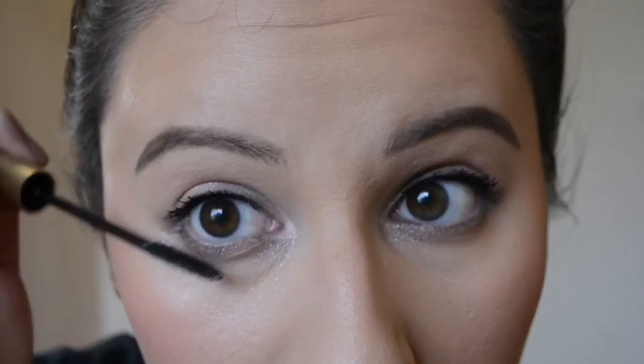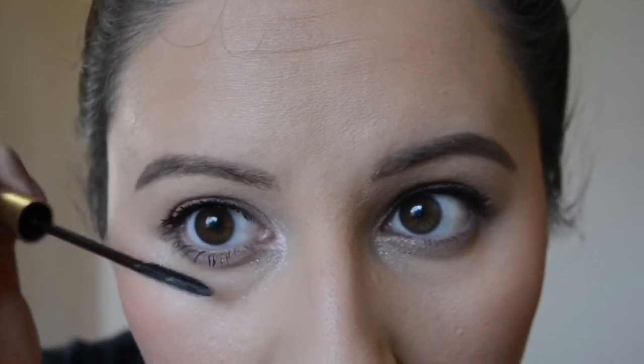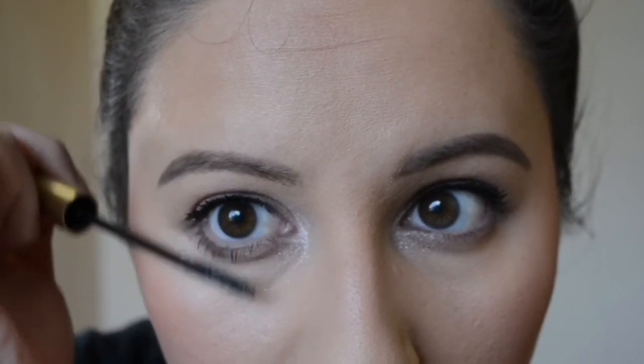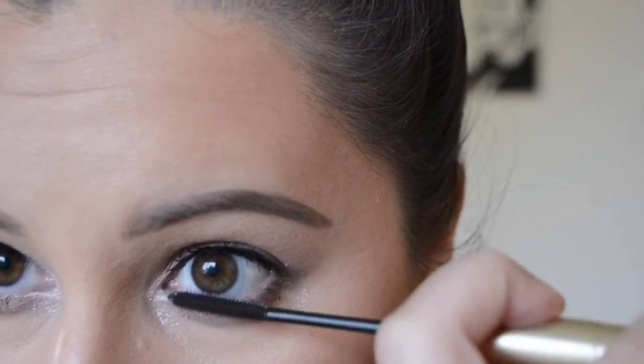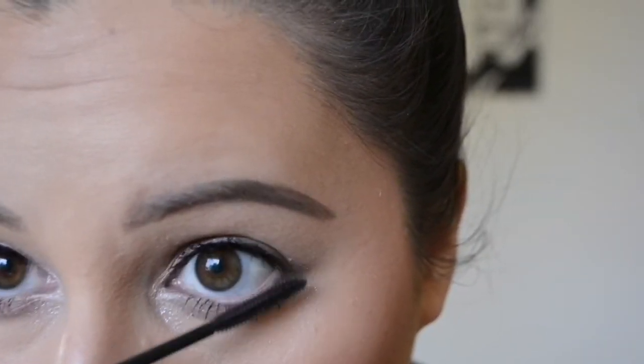Then I'm gonna go in with some mascara, any mascara. This is a really good one from the drugstore. It's L'Oreal Telescopic mascara. I do think it's a little more expensive. I think it's about $11, I know, but it really is good. It lengthens my lashes. It doesn't really give them any type of volume or thickness, but it does lengthen them.